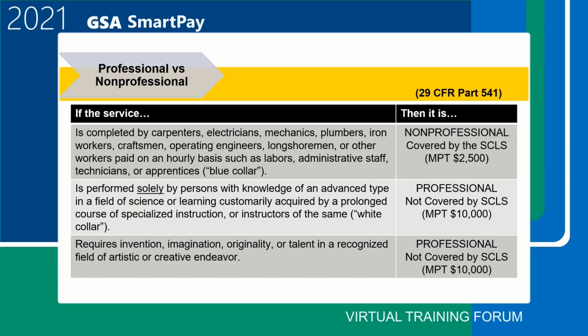So what does this mean when you're purchasing services? If the work will be performed solely by personnel who fall within the bounds of professional services, then you may exceed the micro-purchase threshold exemption of $2,500 for services covered by the service contract labor standards, but not exceed the micro-purchase threshold of $10,000. So again, it gives you the wiggle room to move between $2,500 in terms of the value of your purchase up to $10,000. If only part of the work falls within the bounds of professional services, there are other considerations, and I have that covered on a later slide.